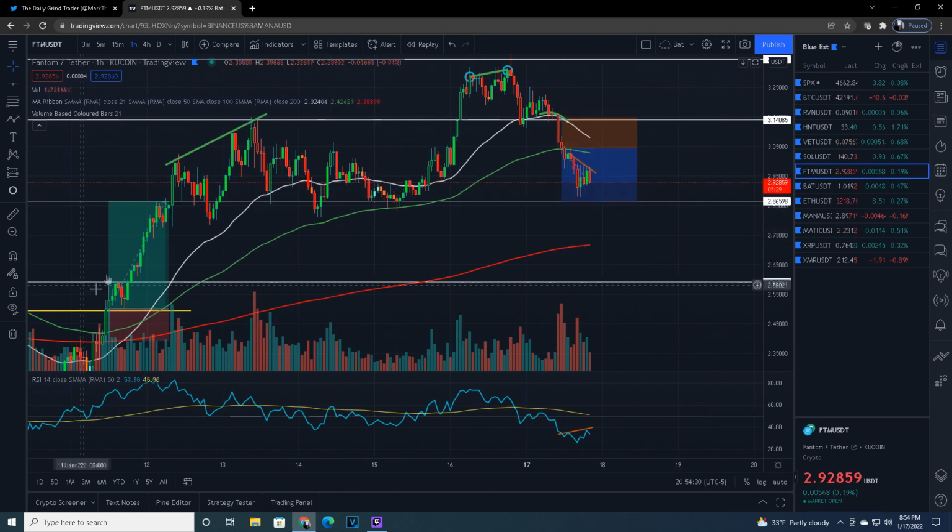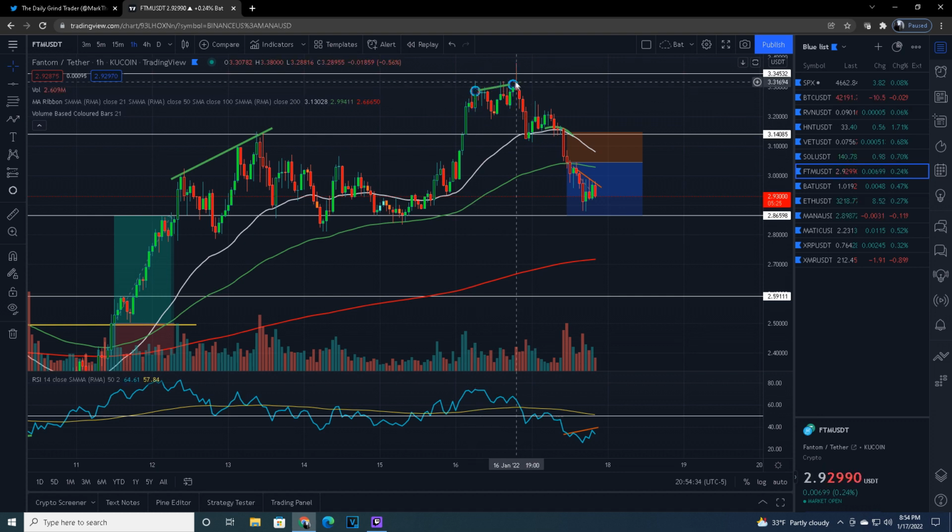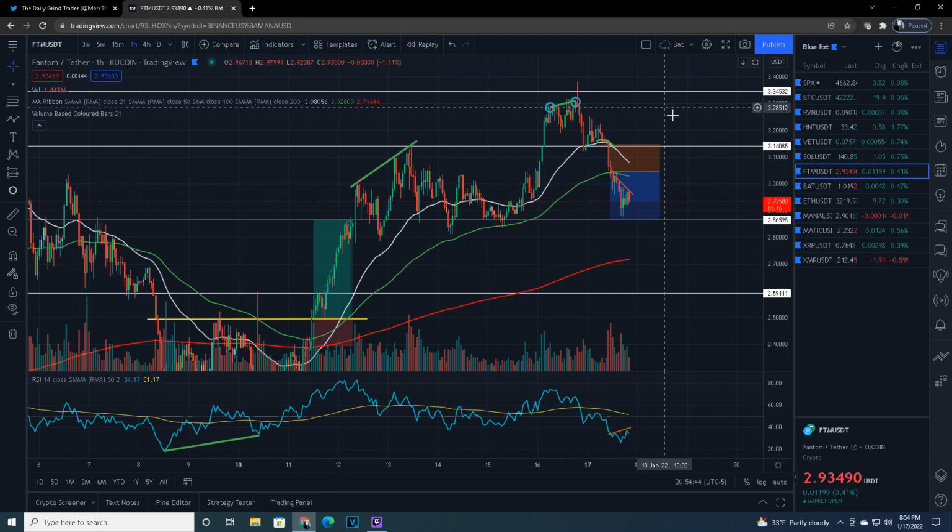But now in FTM, I longed here, and now I'm shorting here because we had a high and then a higher high, and we hit our very top resistance. This is the highest level of resistance on FTM. It's never broken above this clean. We have a high and a higher high with a lower RSI. So I was waiting.